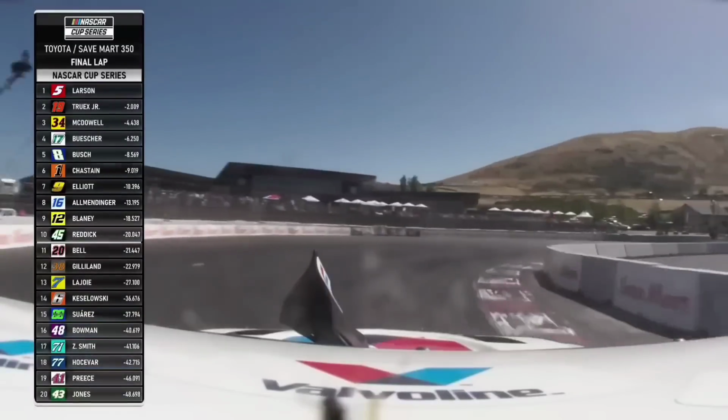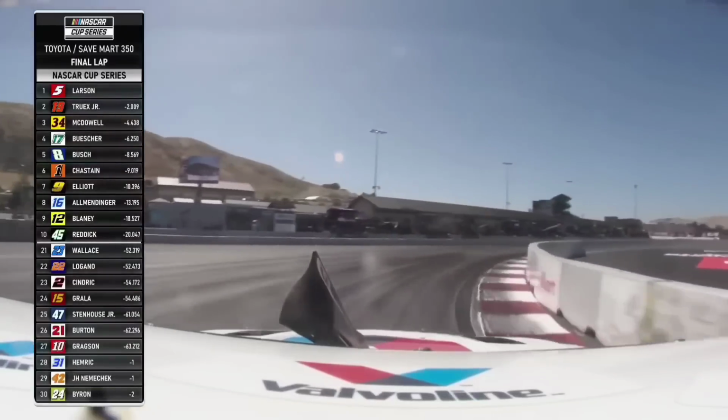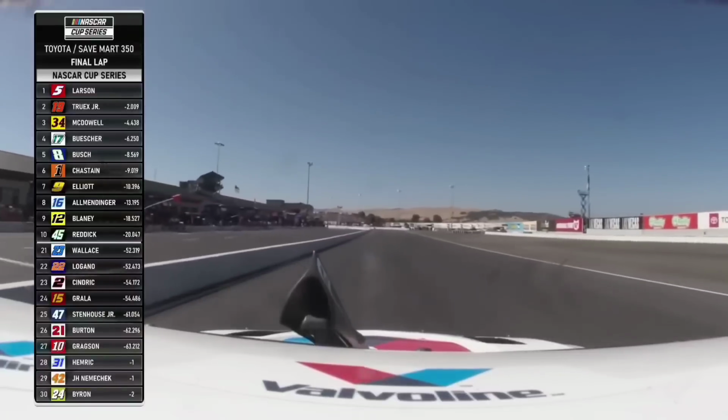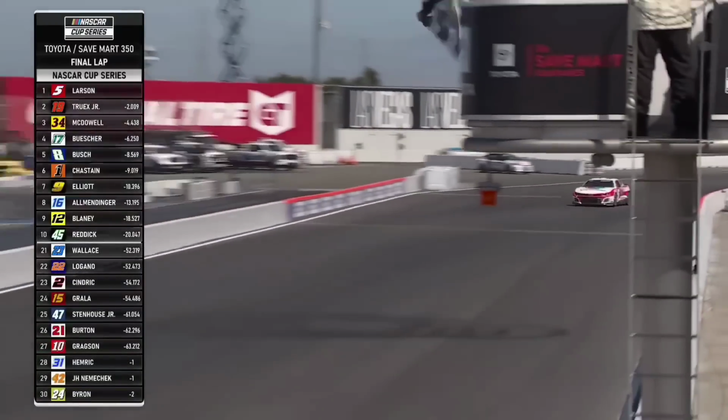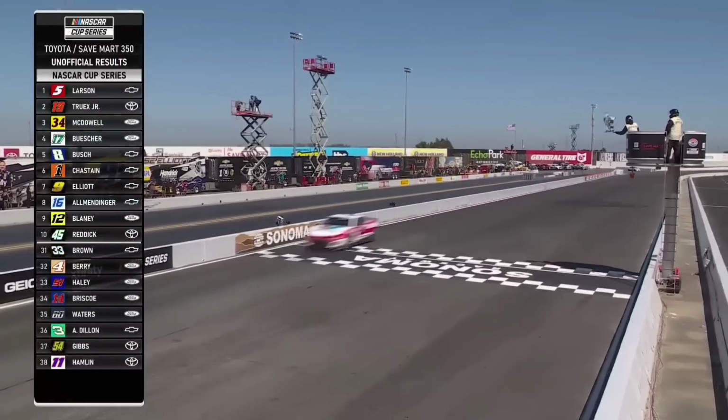Last corner for Elk Grove, California's Kyle Larson. The 31-year-old is going to power off turn 11. Take this little kink here to the checkered flag, and Kyle Larson scores his 26th career win.